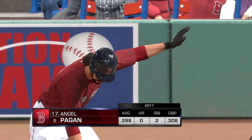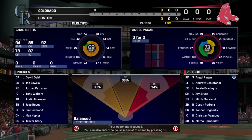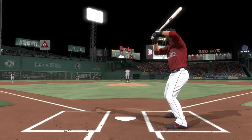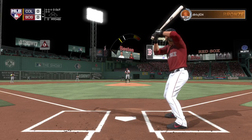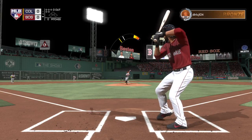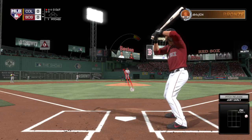Stepping into the box, Angel Pagan. He'll lead things off here in the bottom half of the first. Right fielder, Angel Pagan. He'll start him here with a changeup, but it's taken for ball 1.